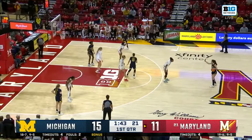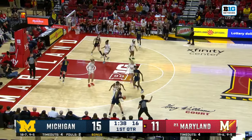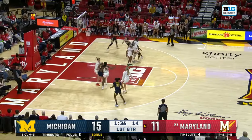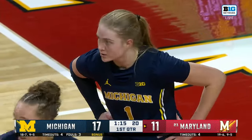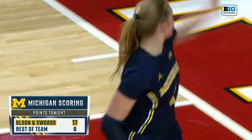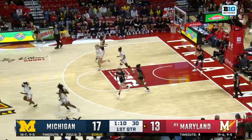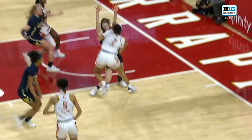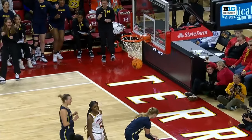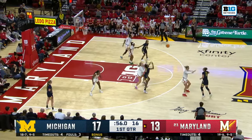For Michigan at this juncture, gotta minimize those miscues and take good care of the basketball. And here's that same set again, but Olsen did a good job of rejecting that screen. That screening action is looking to come over top and maybe hard hedge it. Maryland's been hard hedging the pick and roll coverage. How about Mir McLean with a couple of buckets off the bench? Much needed. You're gonna need for her to supply that punch of offense, especially in the painted area. Maryland several times, 10 of their 13 points have come in the paint.